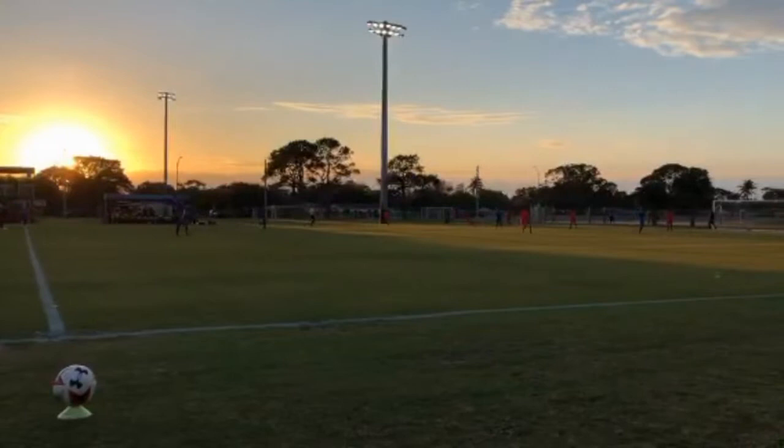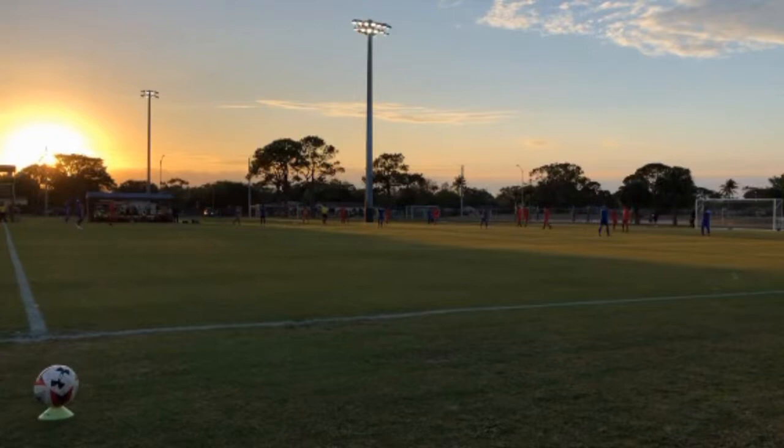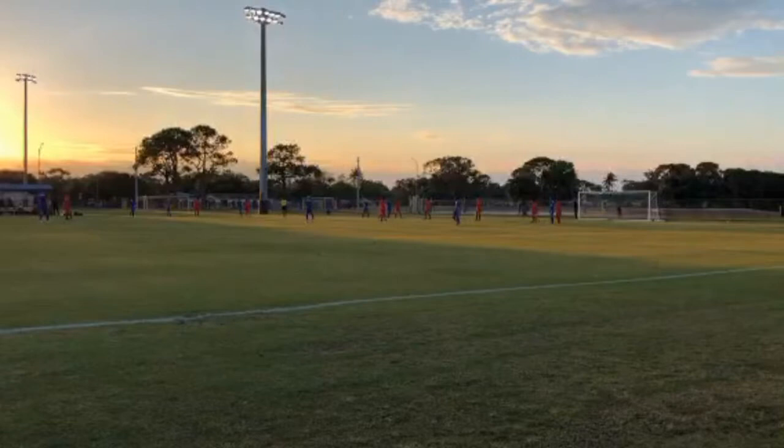Looks like that sun is just starting to dip below the tree line. Ooh, there have been some pretty rough challenges in the first couple minutes of this game. It is not exactly a friendly, really, on both sides, I would say: two pretty rough challenges on the part of South Florida FC and one pretty bad challenge from Miami FC too, but no cards yet. Referees letting them play.